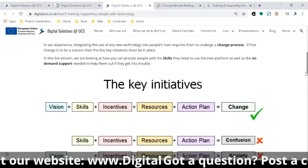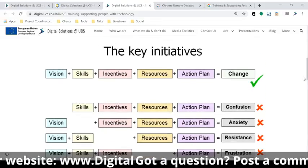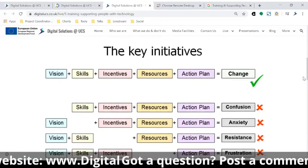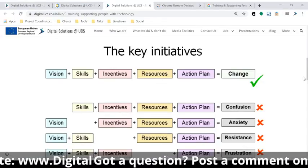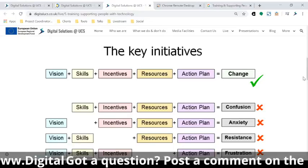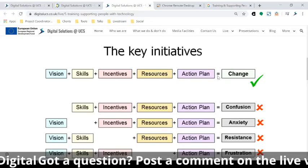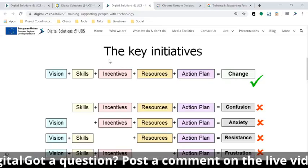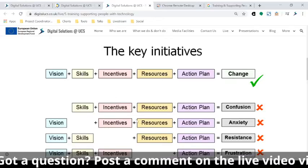Why is it important to train people how to use stuff? We touched on this last week with last week's talk as well. Anytime someone goes to use a new piece of technology, for them, it's a change process. They're changing the way they work. And you have to have these initiatives in place in order for that change to actually happen. So what we're interested in today really is the skills and the resources aspect of it.